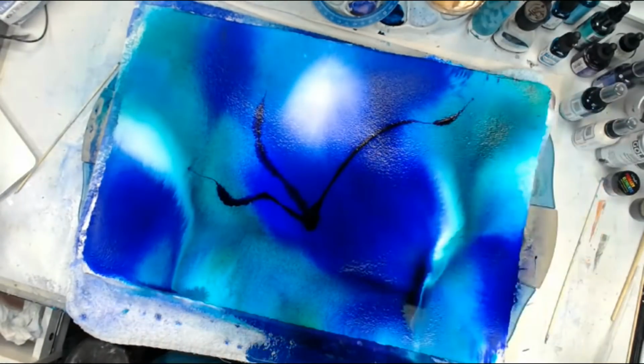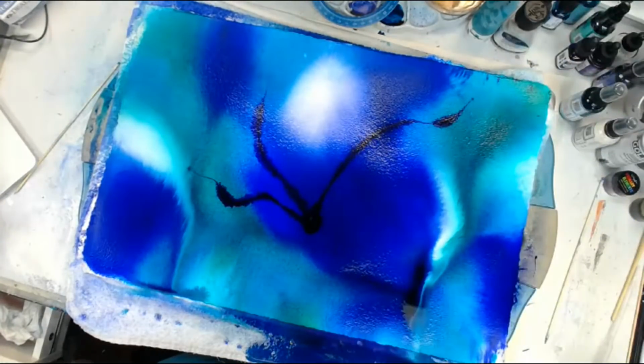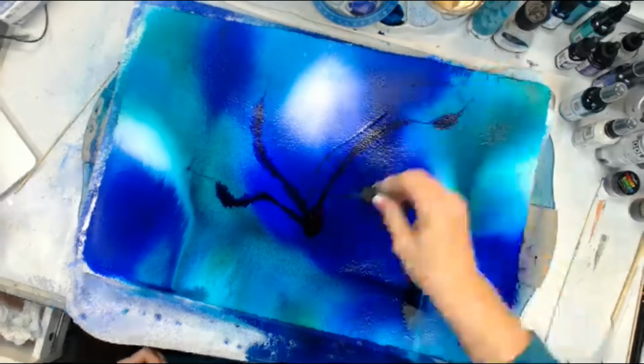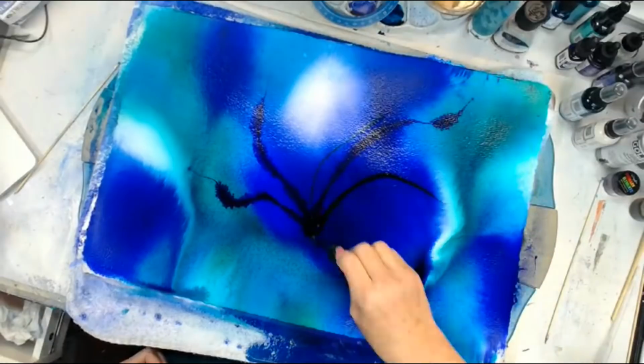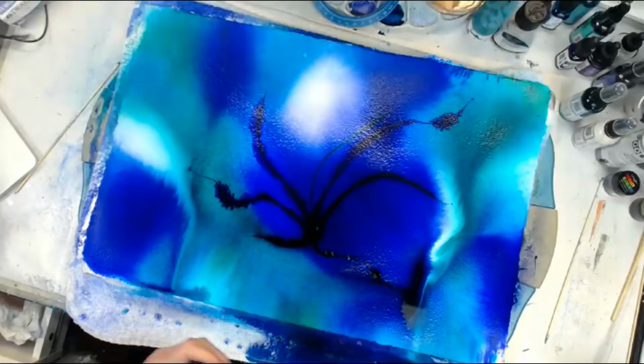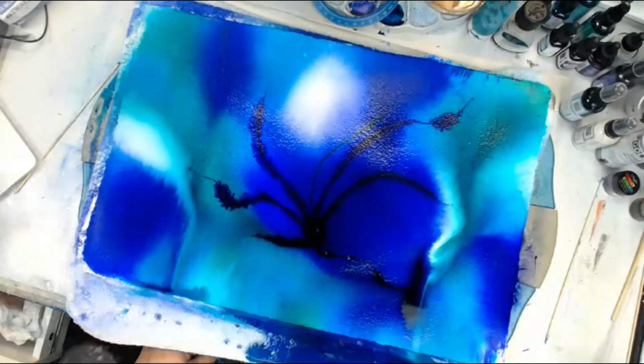That was the violet, P.H. Martin's. And this is the turquoise, not the turquoise, juniper green. That's doing really cool feathery stuff. Oh, Mama like that. Maybe I get a little bit more white in there.